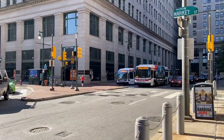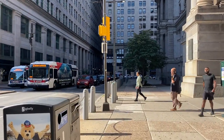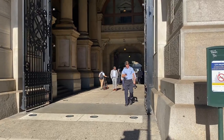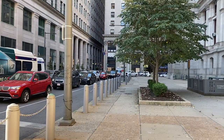So now we're on Market Street. So Market Street is what really separates south from north. Like if you look at a map, that's on the central point. This is City Hall. City Hall is located on the central point of the map. So it's located right before you hit south.